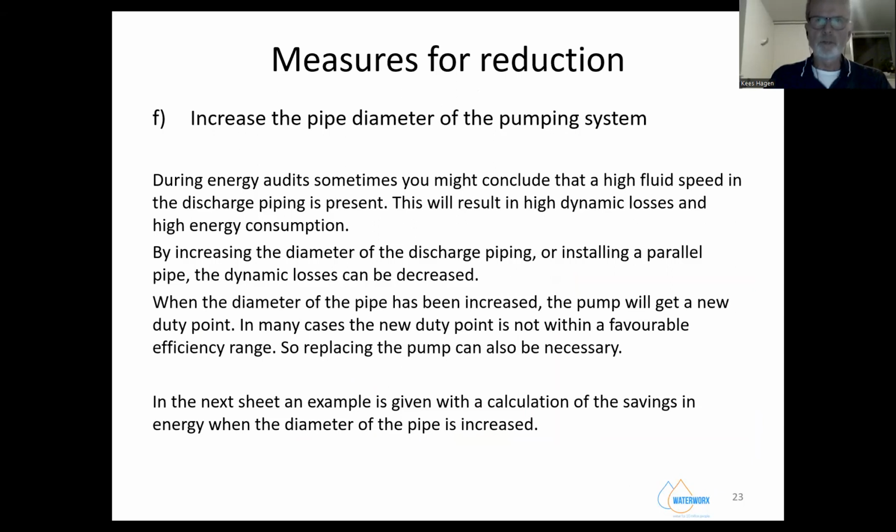Well, I already mentioned it in a previous sheet. Sometimes when you do calculations on piping systems, you can conclude that you have very high fluid speeds in the discharge piping. This will result in very high dynamic losses. This, as a result, means high energy consumption as well. Now, by increasing the diameter of a discharge piping or installing a parallel pipe, you can reduce these dynamic losses and reduce the energy consumption. In the next sheet, I give an example with some calculations.